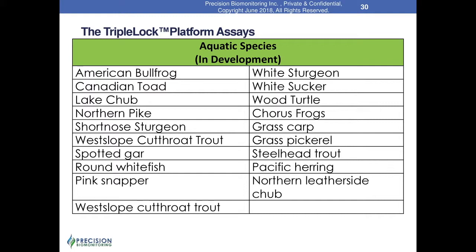Thank you, Stephen, for answering the question that was just asked. Now we have Tyler Miller, who is asking what assays are available for aquatic invasive alien species. So again, I'll pass this on to Steve for comments. All right, thanks for that.